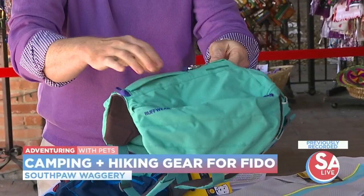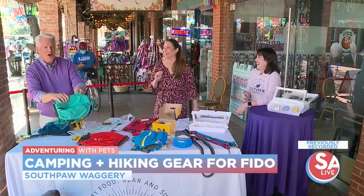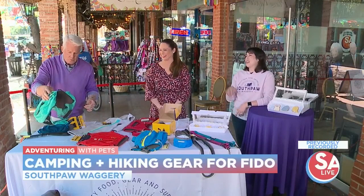Now, if you've got a really small dog, do these come even smaller than this? These come in extra, extra small. Some of them do. Yep. Really? Yes, for itty bitty water bottles. Well, I guess a small dog doesn't eat as much or drink as much, so they may not last as long. They may do like a 30-minute hike.